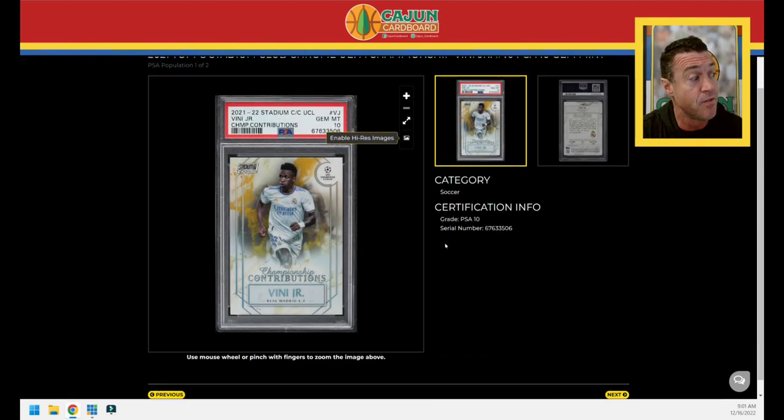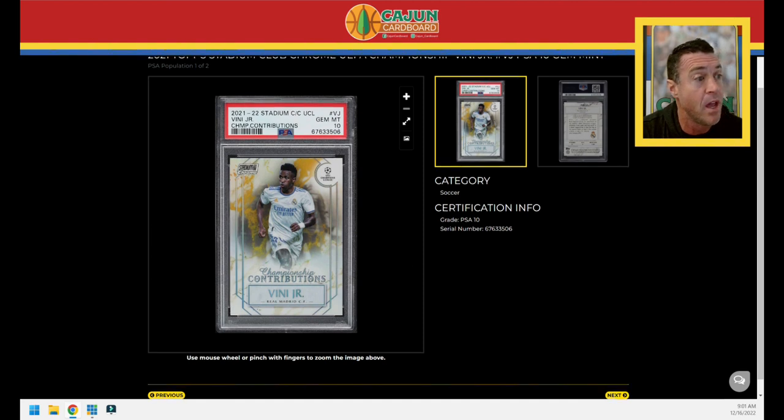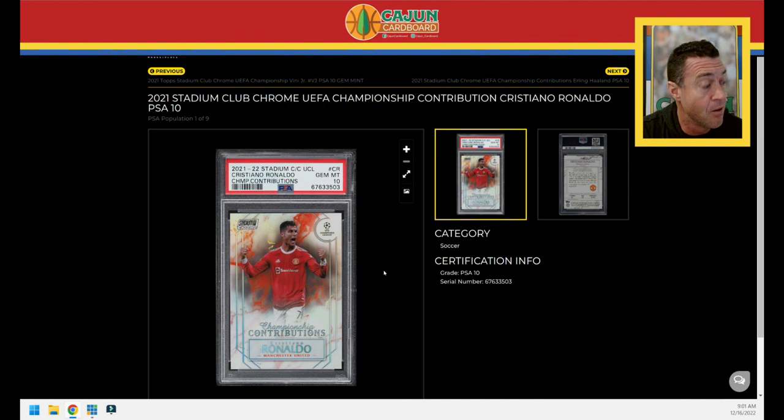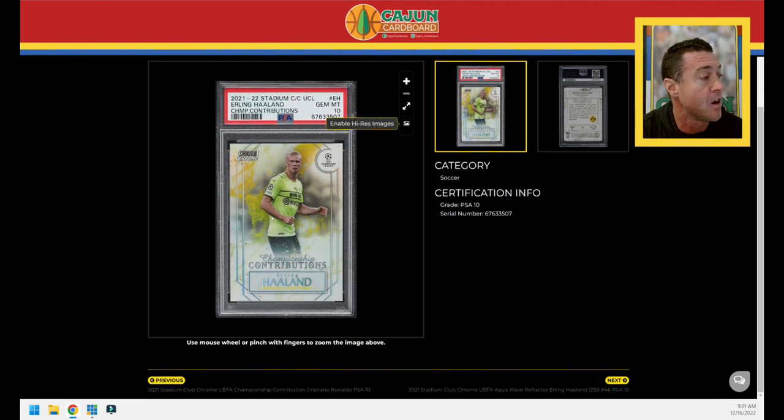There we go. So there's Vini, who had a pretty good World Cup. He's a terror on the wing. Nice up and coming Brazilian forward. And then I added the Ronaldo, of course. So I've got the Messi and the Ronaldo. Those guys are inextricably interwoven in the history of soccer. And then of course I got my guy Haaland. I actually got 2 PSA 10 Haalands back. One of them I sent to Rick Probstein. He's going to sell it. It's a Pop 9.